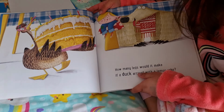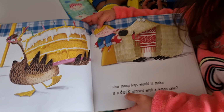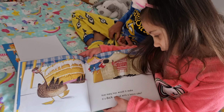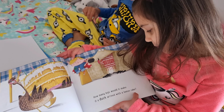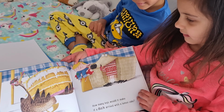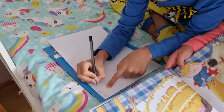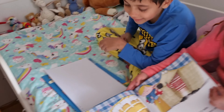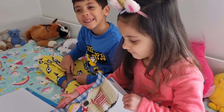How many legs would it make if a duck arrived with a lemon cake? How many? Two. Very good, Aiden. And that's eight so far. Okay, good.